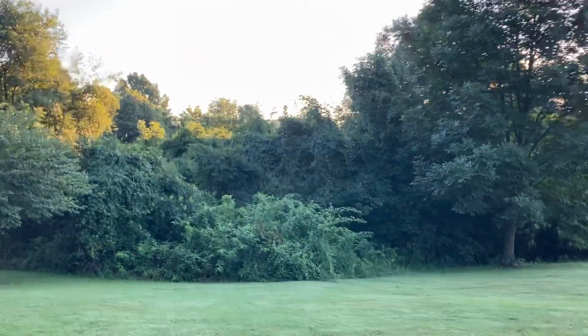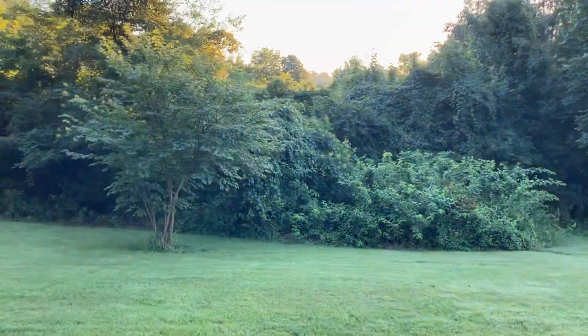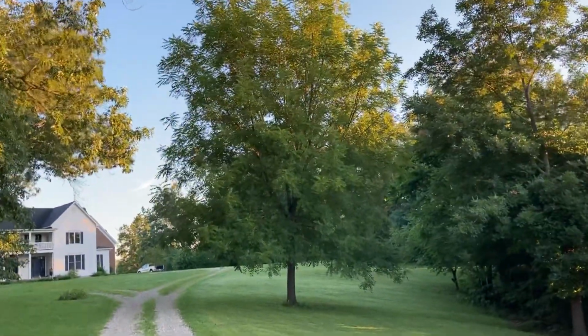This is another wooded area that is too dense to even walk through. Some walnut, that I mentioned walnut. There's a nice big walnut tree, black walnut.